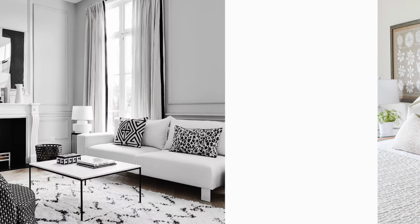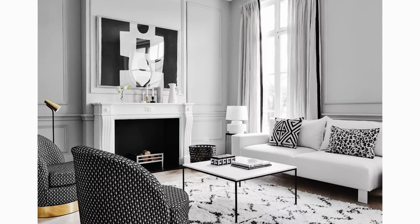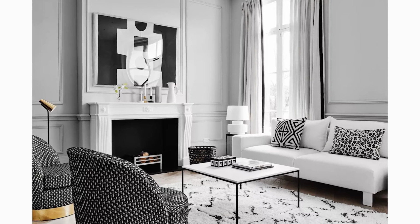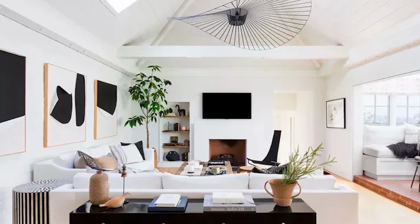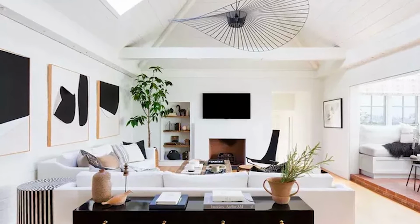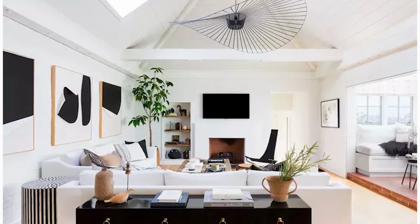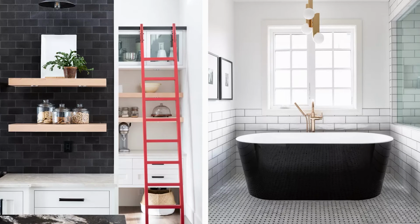So for those of you that still want a bold statement, but you want something timeless, you want to think about doing black and white together. It creates a real beautiful statement piece when combined in a space, but it doesn't have a specific era. One of the great things about using a black and white interior is that you can create a lot of punches in the space, a lot of really visually interesting spaces with the use of black and white together. The juxtaposition is absolutely gorgeous, but it still is timeless, which is fantastic.